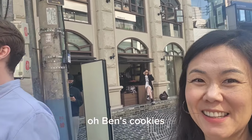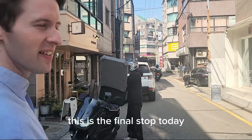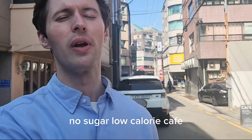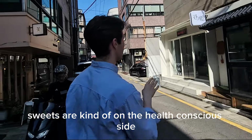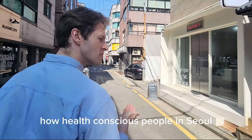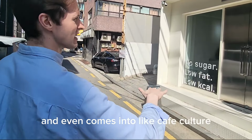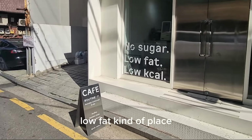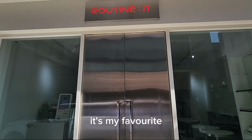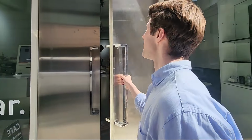Oh, Ben's cookies. Which is pretty good too. This is the final stop today. This one's a low-fat, low-sugar, no-sugar, low-calorie cafe. So all their sweets are kind of on the health-conscious side. I think it's a good example of how health-conscious people in Seoul sometimes are. There's a big gym culture that even comes into the cafe culture, having this low-sugar, low-fat kind of place. And the stuff tastes really good too. It's my favorite. Let's go in. After you?